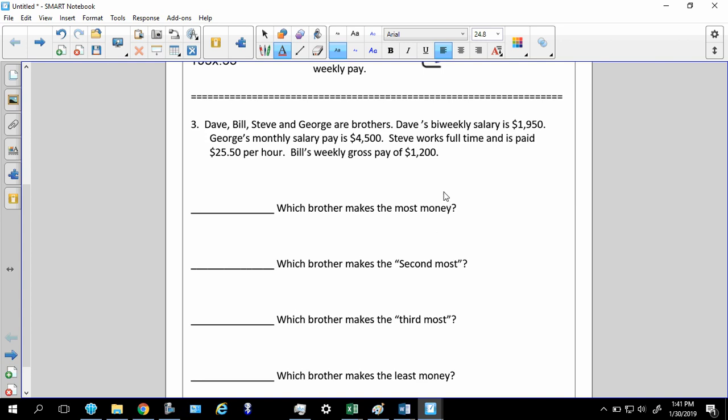All right. Number 3, Dave, Bill, Steve, George are brothers. We've seen this question before. We got to convert everything to something. I'm going to convert everybody's salary to a yearly salary. That's my plan. So here we go. First off, we have Dave. Dave gets $1,950 bi-weekly. So I'm going to times that by 26 because that's what bi-weekly is.